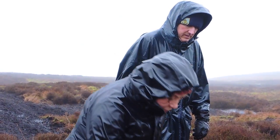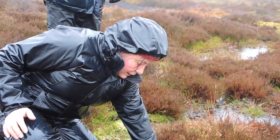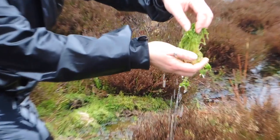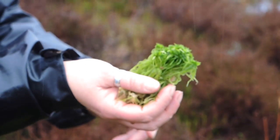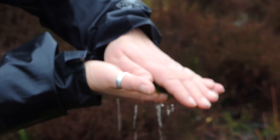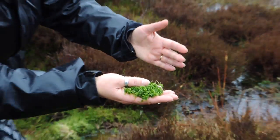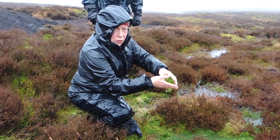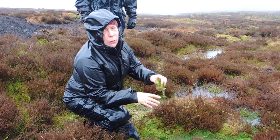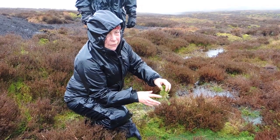Down in front of us here we've got some sphagnum moss, which is a really amazing collection of species. It holds lots of water, and this is what the peat is made of in the main. Over time this is squashed down over thousands of years and becomes the peat. But you can see that it also holds a huge amount of water, and we're trying to get this area wet enough so that we can have more and more of this carbon capturing, peat forming sphagnum.